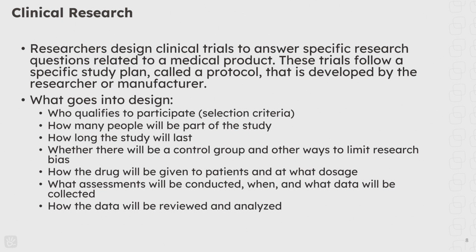How do we test this drug? And that is really, believe it or not, what makes or breaks a drug. Because if you don't spend enough time in designing the trial, it won't be successful. And a lot of that has to do with how many patients you're able to enroll. And so you can see some of the things that go into trial design.